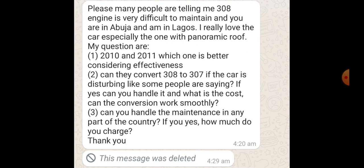We said 2010 and 2011. Which one is better? I believe the 2010 is the phase one T7 308, which ended in February 2011. But from March 2011, the phase two T7 was launched. So for the phase two, that's the one you're referring to as 2011, from March 2011, it has some improvement on the phase one. So yeah, of course, if you can get the phase two, they basically have the same engine anyway.